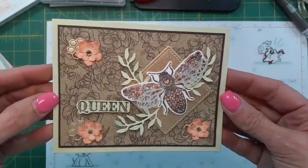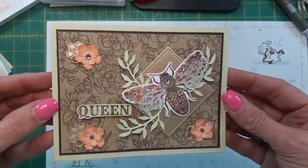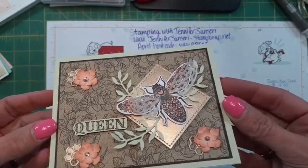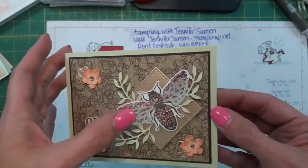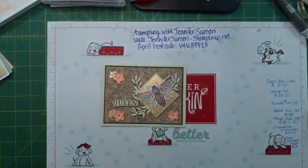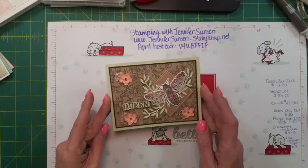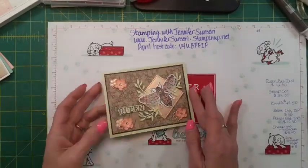What do you guys think? I think it's beautiful. You can see the wings, how they are three-dimensional. And that'll go in your envelope just fine. Okay? Thank you. I'm so glad you like it. I'm still debating if I need to put some ribbon in there or not.